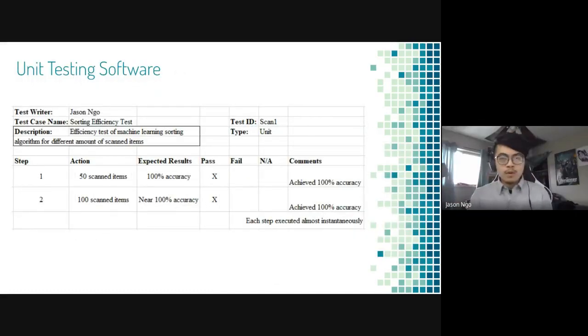So for the software unit testing, we conducted a sorting efficiency test to see how accurate the algorithm is when fed a large amount of information. The first step was to scan 50 items, and the second step was to scan 100 items. Overall, the algorithm is still able to efficiently sort the inputs with 100% accuracy per step. Also to note, when being fed the information and having it sorted, the algorithm sorts each step, the 50 and 100 items, almost instantaneously.